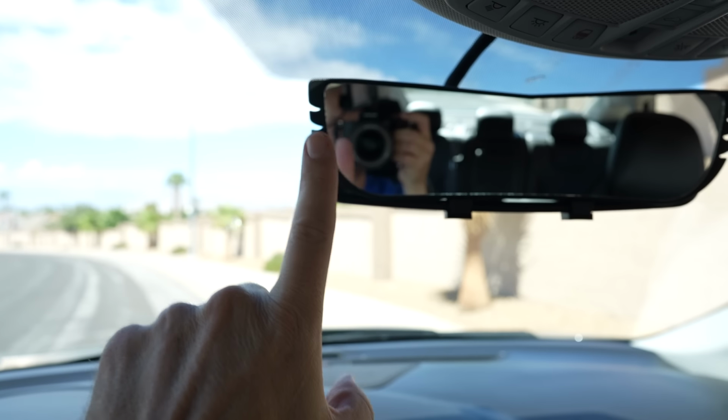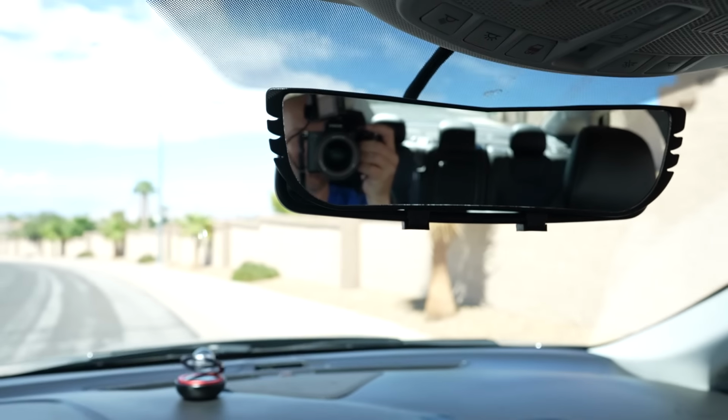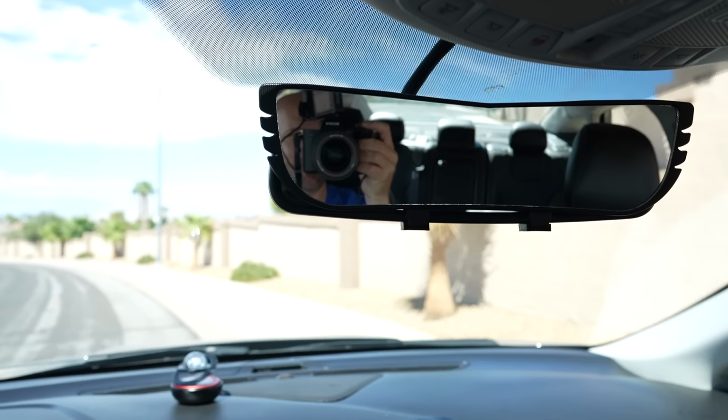As you can see, my head is kind of blocking the blind spot on this side, and the headrest is blocking it on that side. So really, you're not gaining much even with a wider panoramic view. But in my opinion, it does not eliminate blind spots.